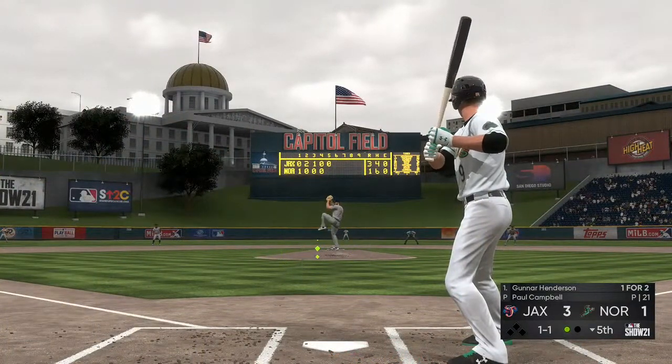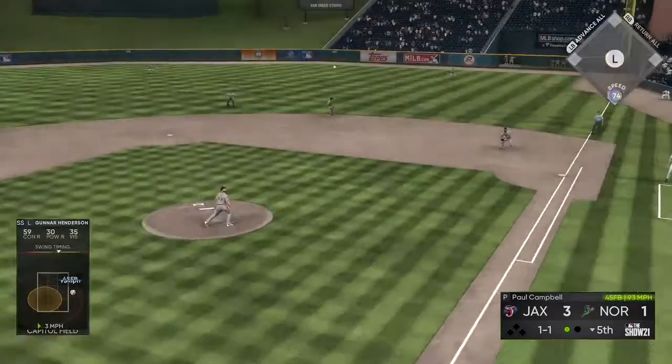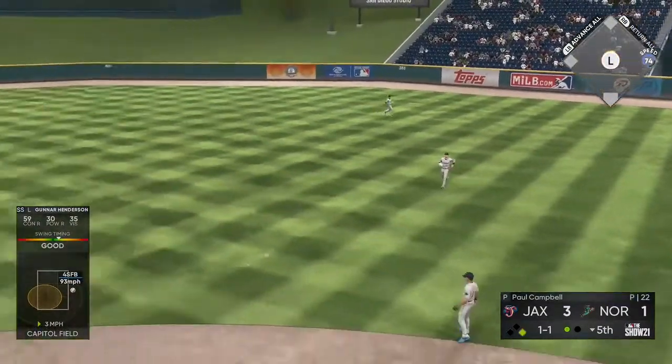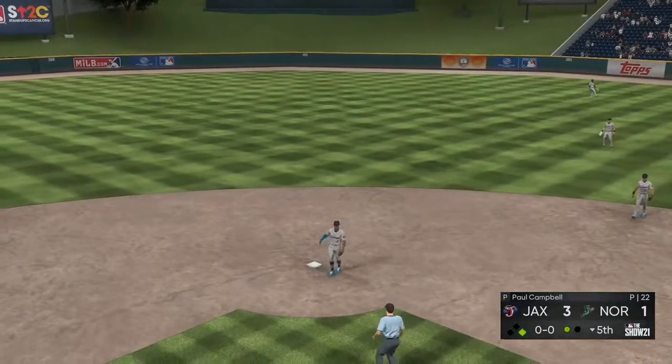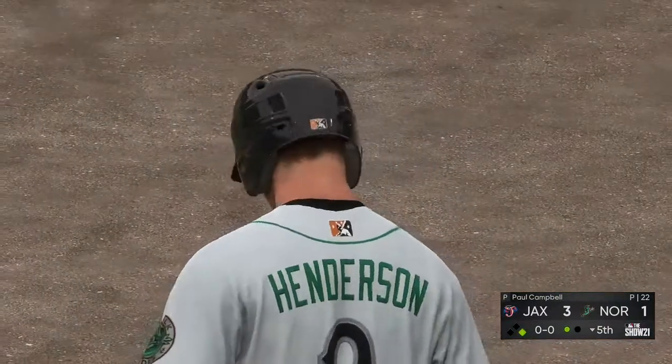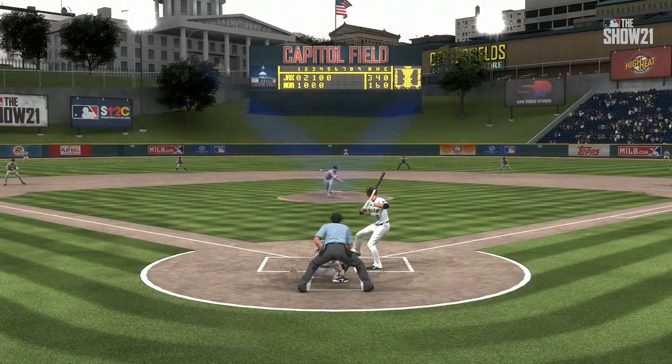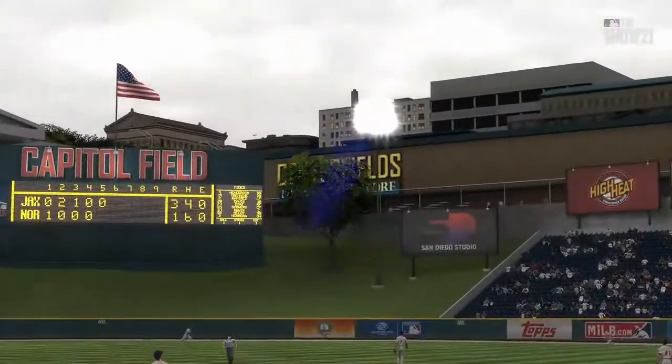The 1-1 home. This one's blooped out toward right center field, and that'll get down for a base hit. Turn and burn, baby. He smelled that heater coming inside right there. Didn't do too much damage with it, but was able to get the head out and drive it for a knock.